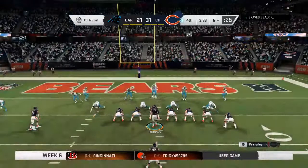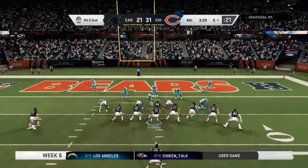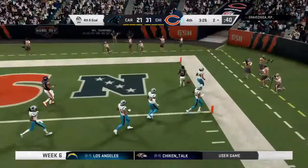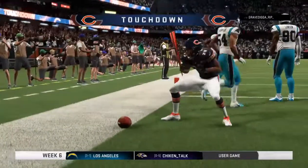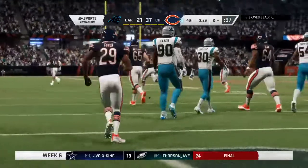Well, they're going to try this thing. They're at the 5, 4th and goal. They're going to go for it. We'll see. Run, probably pass, both in the arsenal. And he'll get into the end zone. Touchdown, Chicago. A 5-yard touchdown run.